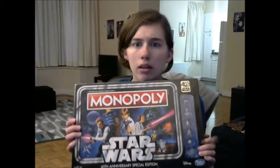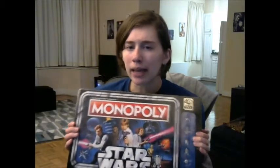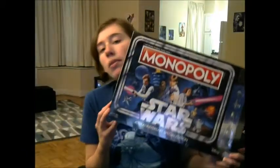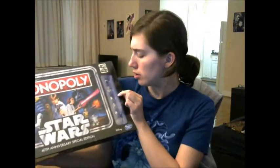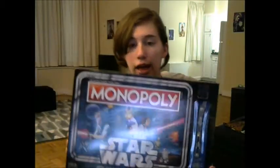So I have the Star Wars Monopoly that came out right after Force Awakens, and that was like a weird Monopoly, like it wasn't traditional Monopoly, but this one is, and it's Star Wars. And the tokens: Luke's X-Wing helmet, Luke's speeder, a Stormtrooper helmet, R2-D2, the Death Star, and the Falcon. And I'm really excited to play this, to check it out, see all the cool stuff that's in here, but again, it was a really early birthday present, so I have no idea where it's from, or how much it cost, but it's pretty cool.